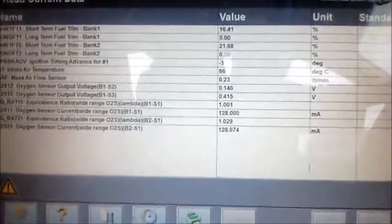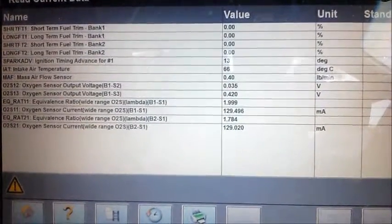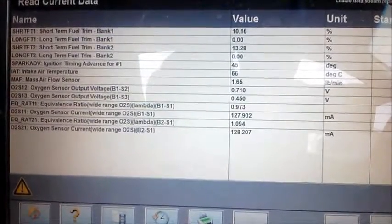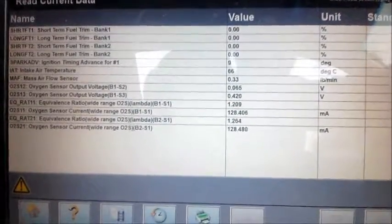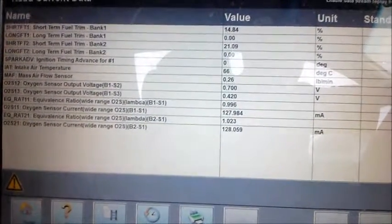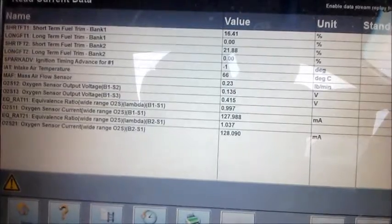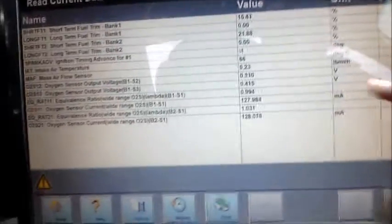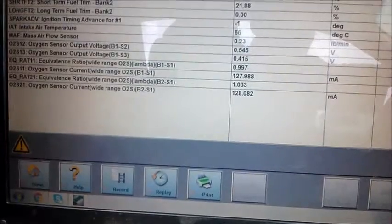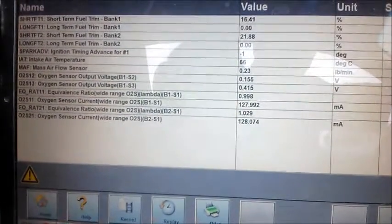And I believe they are good because when I rev it up a bit, like I'm doing now, I see some changes in the current readings. I don't have a fault code for the oxygen sensors, and the equivalence ratio changes. It should be very near 1, indicating lambda. If that figure, the equivalence ratio, is above 1, that means the fuel mixture is higher than lambda, and if it goes below 1, it means the fuel mixture is below lambda. That is, it's rich, and vice versa.